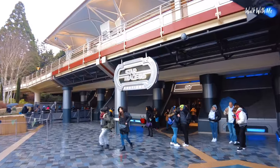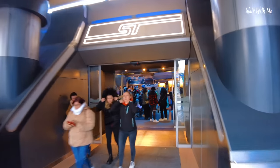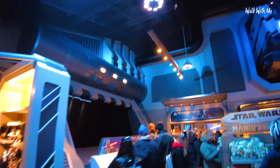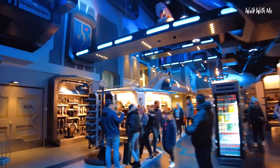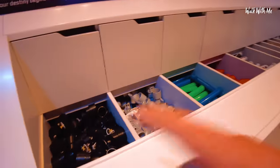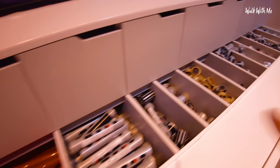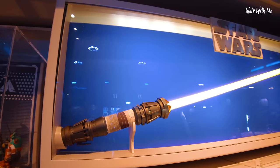So if you're a big Star Wars fan, Star Traders Boutique is definitely a place for you. Let's go and have a quick look. I'm not a Star Wars fan myself, but just interested to see what it's like in here. Star Wars merchandise everywhere. So you can make your own lightsaber here. Pick up all your bits, including the old lightsaber things. You make your own. It's pretty good. Wow, look at that.